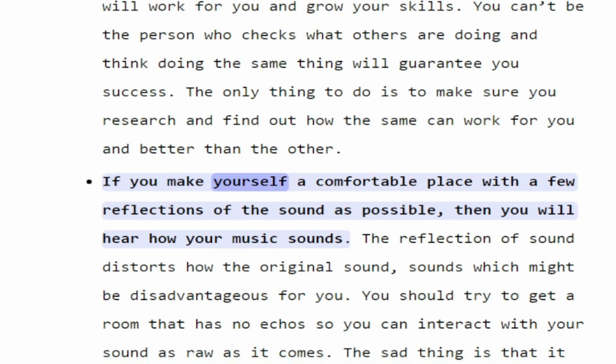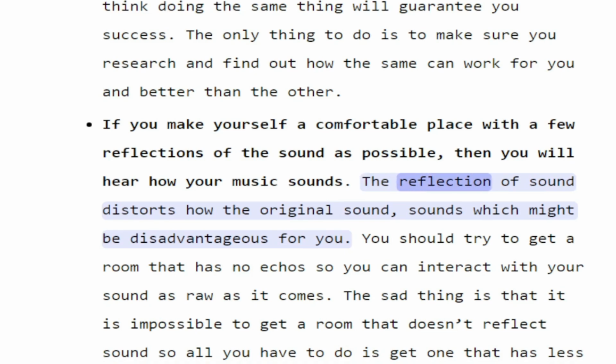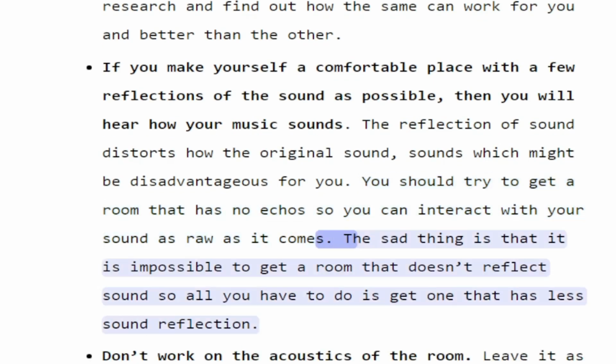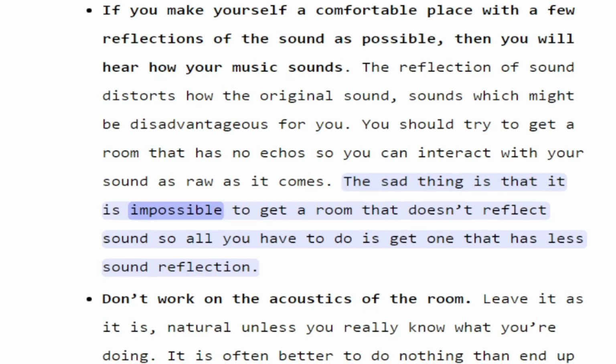If you make yourself a comfortable place with as few reflections of the sound as possible, then you will hear how your music sounds. The reflection of sound distorts how the original sounds, which might be disadvantageous for you. You should try to get a room that has no echoes so you can interact with your sound as raw as it comes. The sad thing is that it is impossible to get a room that doesn't reflect sound, so all you have to do is get one that has less sound reflection.